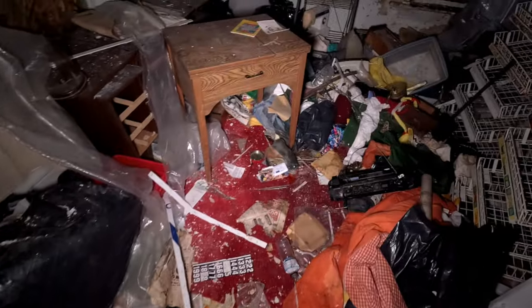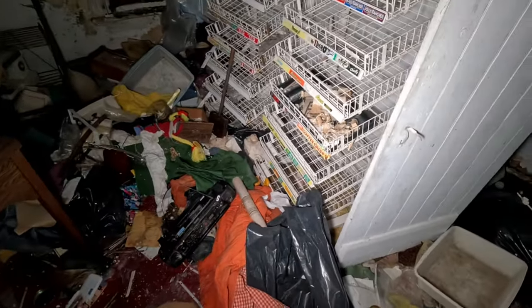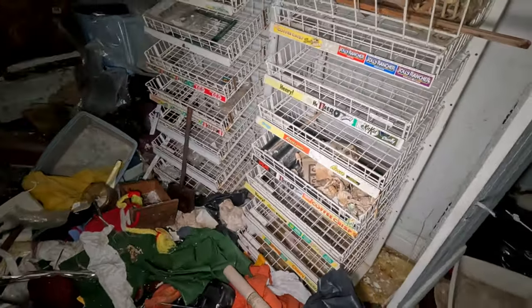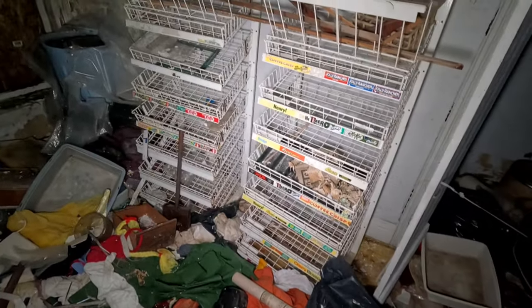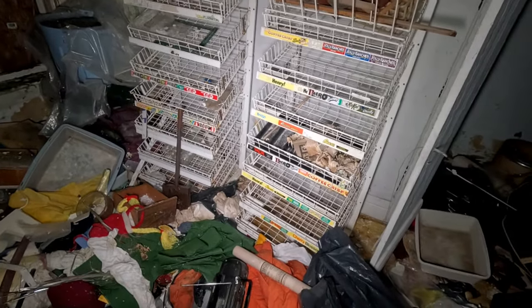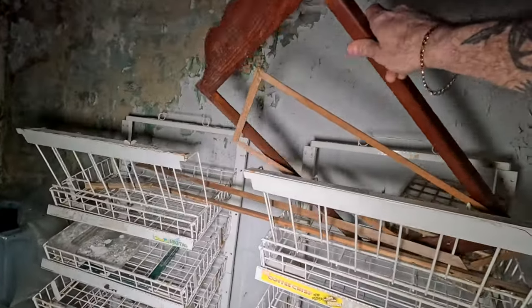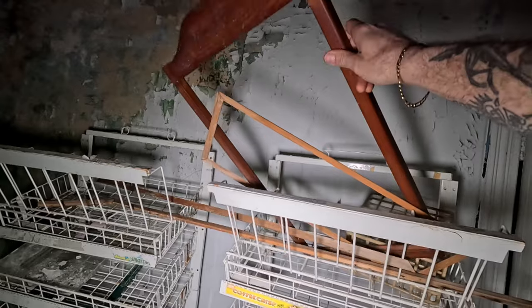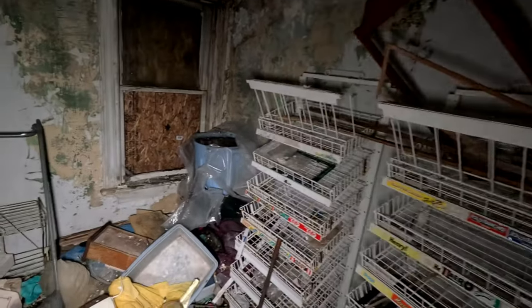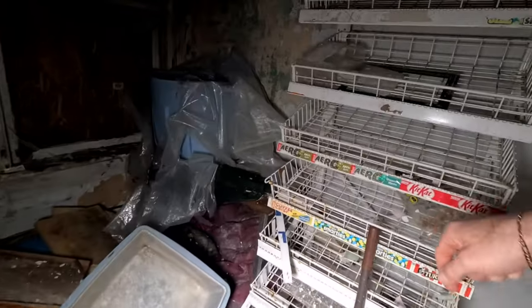Well, this is gonna be your workroom here. And these have me confused. There's an abandoned gas station down the street, so I wonder if they were taken from there and brought in here. So we see a lot of just big frames like this, right? I think maybe she crocheted, she stitched. I think maybe that's what she was making, was pictures. That might make more sense.